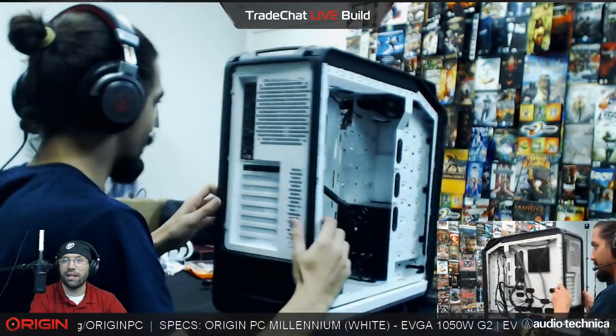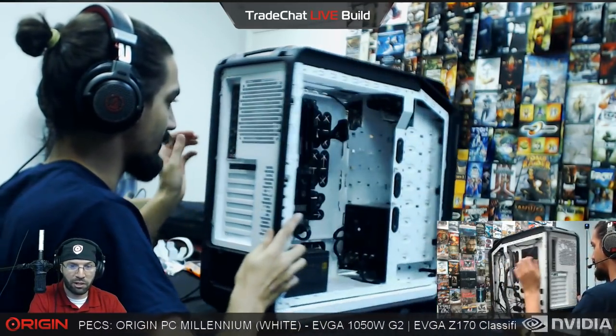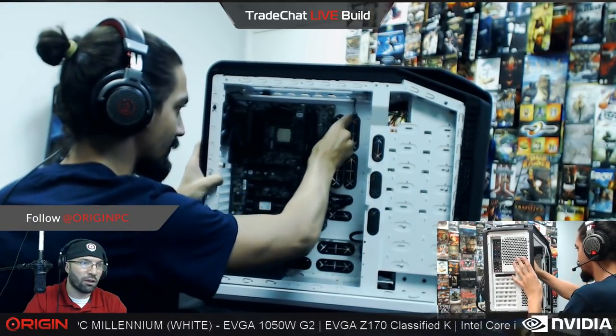The specs are scrolling right down here. You can also type !specs or !build, and it'll show it off.